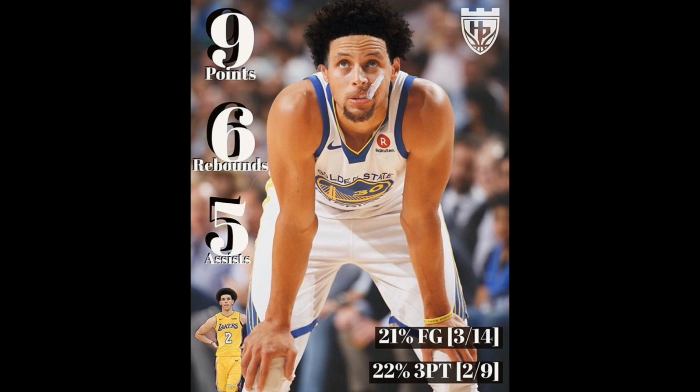How did the Boston Celtics turn Steph Curry into Lonzo Ball? Very simple. It was very much similar to the game when they played against the Miami Heat, as I told you before.